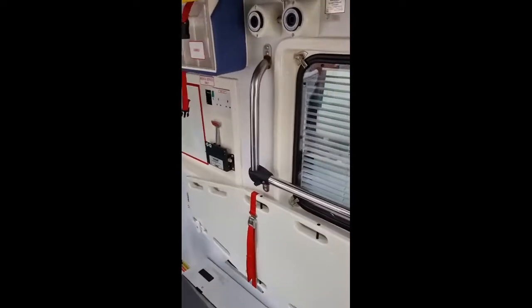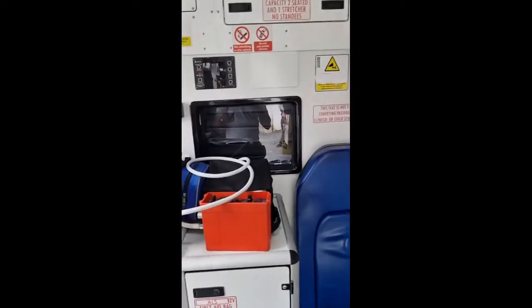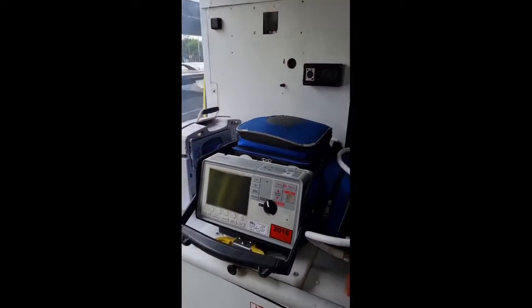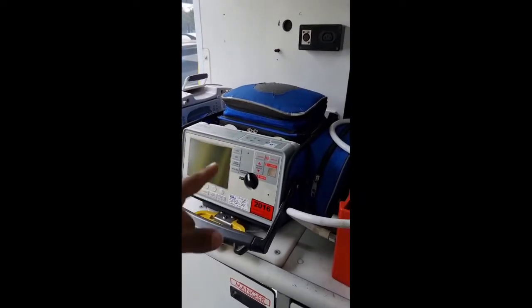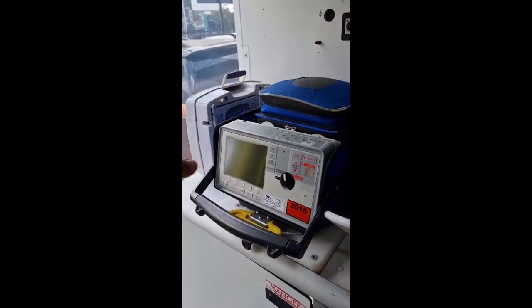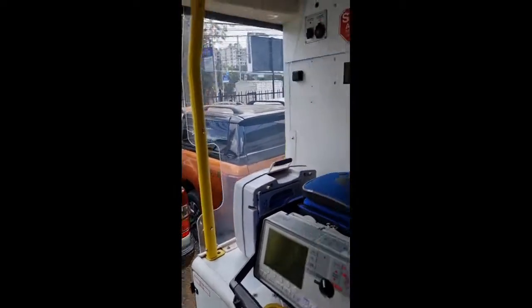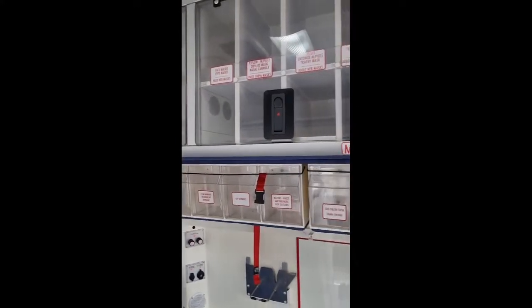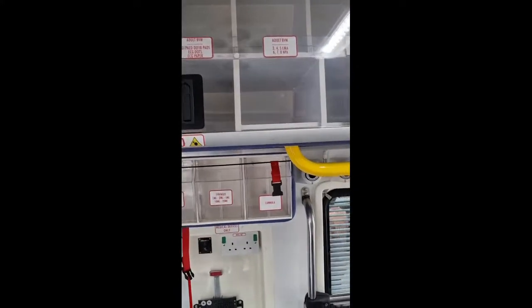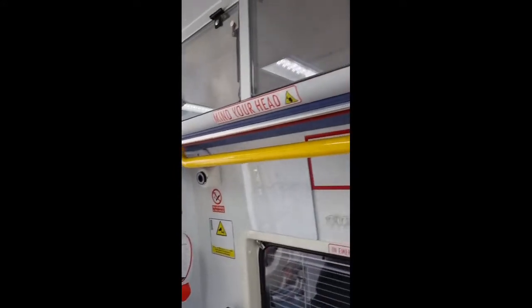and then you've got the place for the oxygen, and then quite a very important thing is that we've got this equipment which came along with the ambulance: the defibrillator, the heart rate monitor, and all the rest of the things as well. So as you can see guys, it's fully kitted. Even the compartments have been named, and everything is in order. So it's a complete life-saving machine which is ready to go.